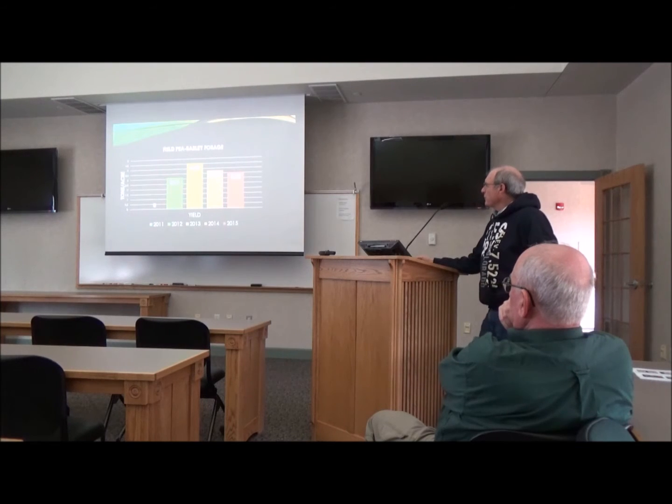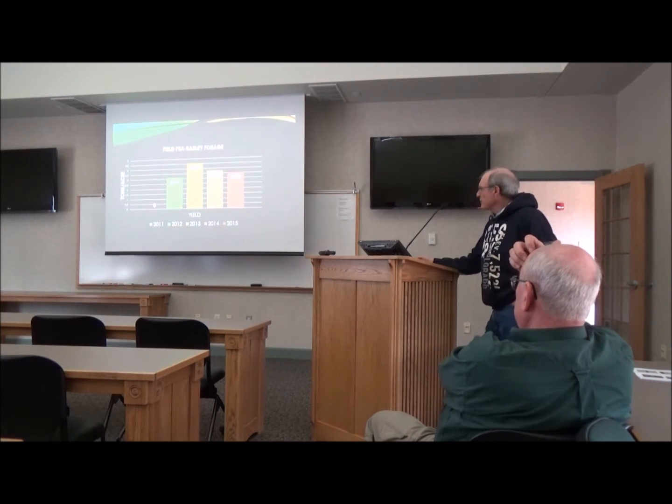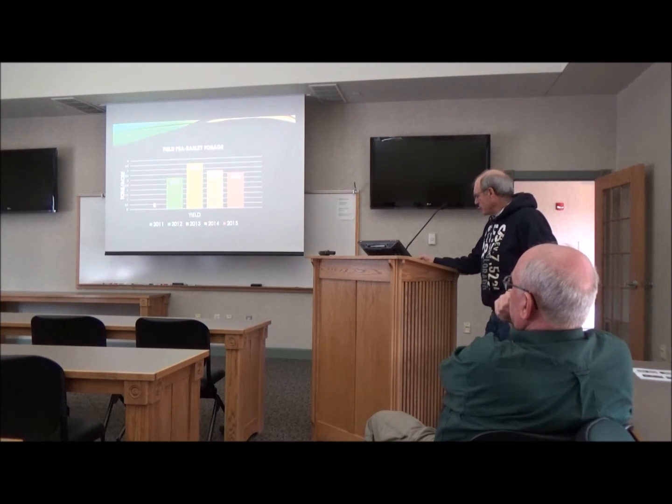If we look at our field pea barley forage, the very first year I only grew peas, so I made some changes in the project and went into grazing. So anyway, based on forage, you notice the same kind of thing, kind of a little flatter than the other crops, but again, this one is helping feed that sunflower crop that follows the field pea barley and the grazing that goes on with it.